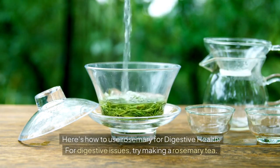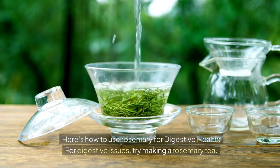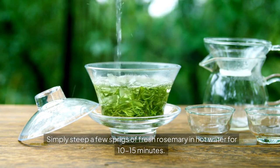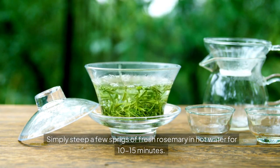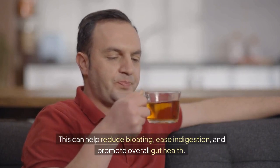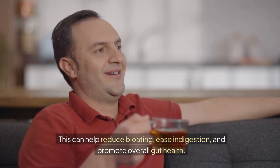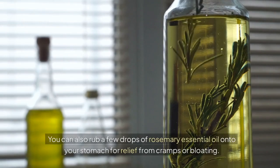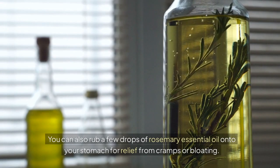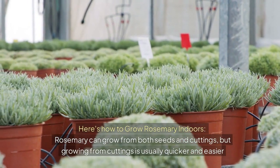Here's how to use rosemary for digestive health. For digestive issues, try making a rosemary tea. Simply steep a few sprigs of fresh rosemary in hot water for 10 to 15 minutes. This can help reduce bloating, ease digestion, and promote overall gut health. So soothing. You can also rub a few drops of rosemary essential oil onto your stomach for relief from cramps and bloating.